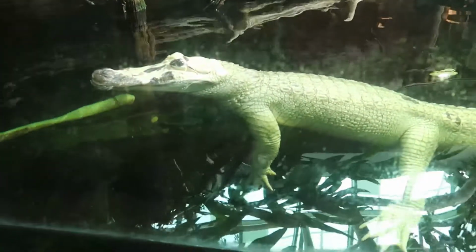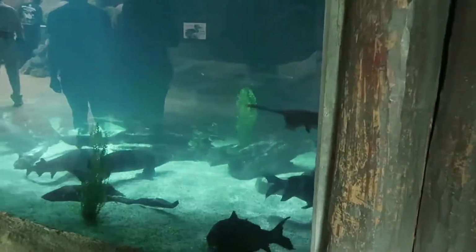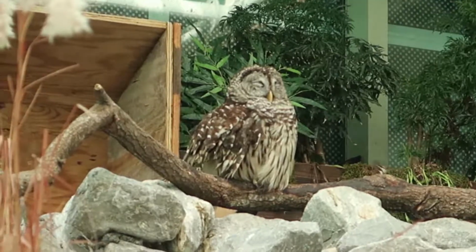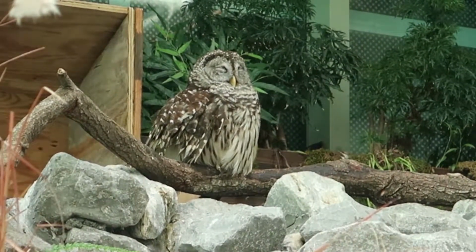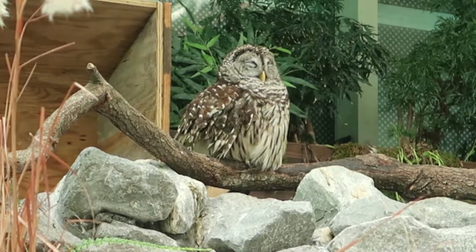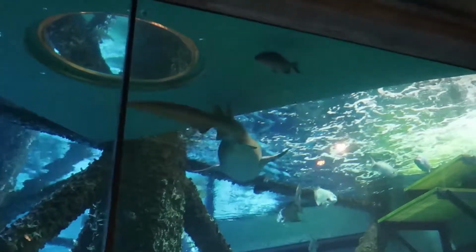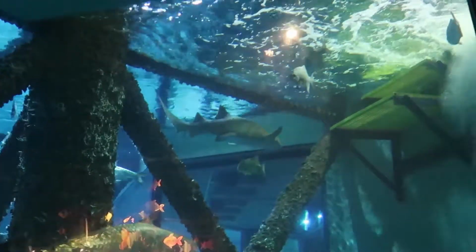There's an American alligator, because we haven't seen enough alligators this trip. Shark. Oh, look at that big old shark. Oh, I think that's a great, is that a great white? No, it's not a great white. What is that? They don't keep great whites. That's a nurse shark. Right there. Oh, that's right. And that's the big fish we saw.